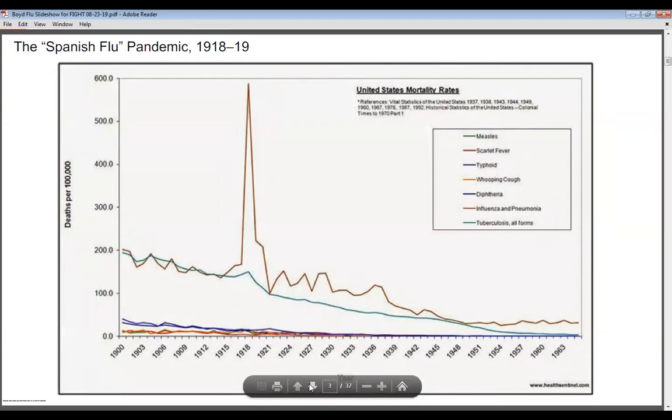Now, it was called the Spanish flu not because it came from Spain. In fact, it probably didn't come from Spain. There's still a lot of discussion about what its origins were. It first appeared in the United States in an army camp in Kansas. And it may have arisen in the trenches in England and in France during World War I. It may also have come from China. We do know that it was an avian virus and originally originated in birds and then jumped to humans.